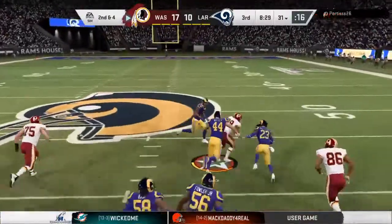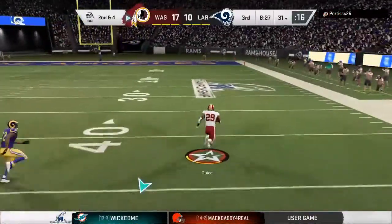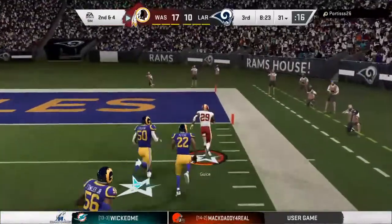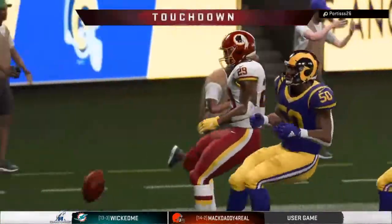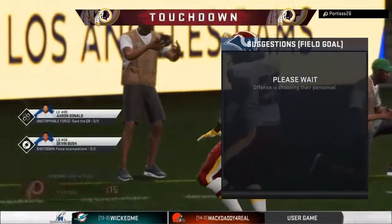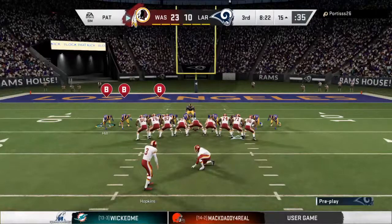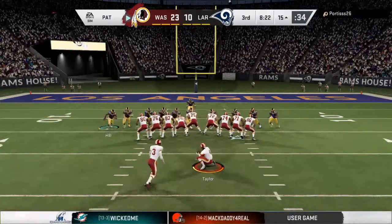Again, they run. Again, it's Geis. And some room to work. The 30, the 20, 10, touchdown, Washington. Darius Geis, his second touchdown of the night. And the Redskins are able to stretch the lead out further.